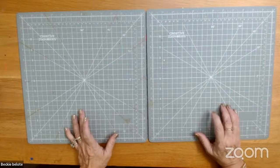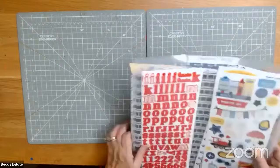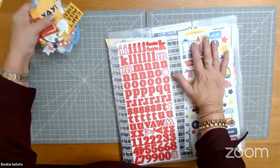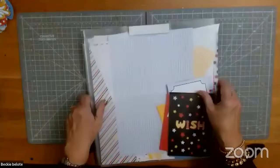Let's go ahead and show you. I'm working with mostly the Adventure Parks line today. This is the new line that I mentioned last week. It's got some ABCs that have polka dots on it. It has stickers. I've been working with the embellishments today, so I have them out. They're glossy, shiny, pretty. And then we have two packs of paper, a designer pack, and we also have mats.